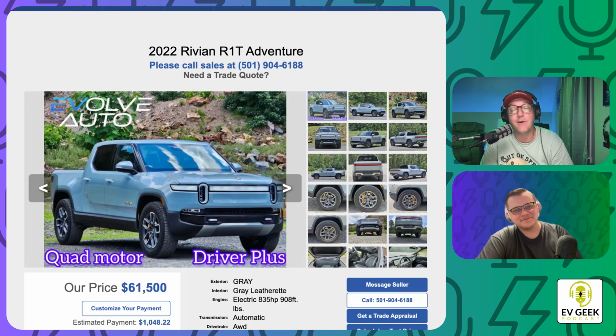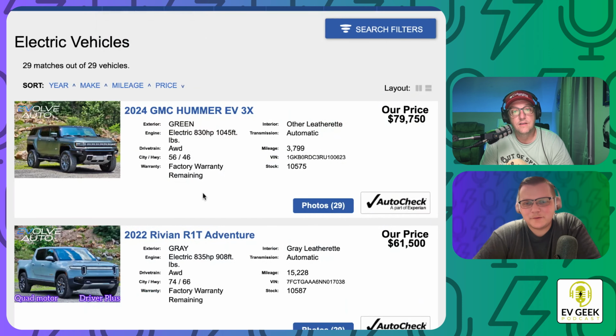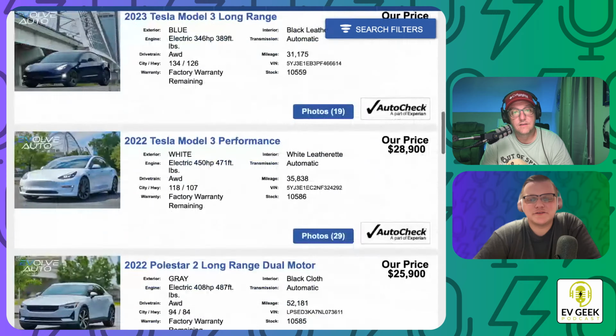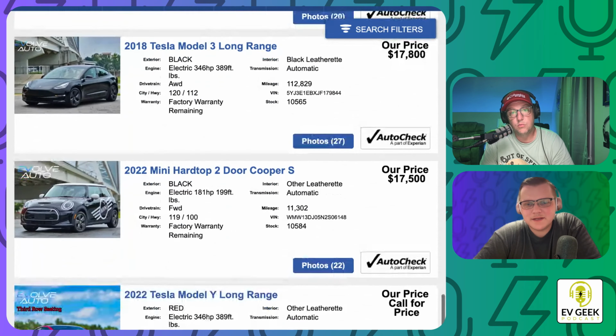Throw up a pic of the Mini while you're at it. Okay, yeah, we can show off the Mini. But yeah, super happy about the R1T. Super excited to have finally driven one. Where's the Mini? Way down the bottom.